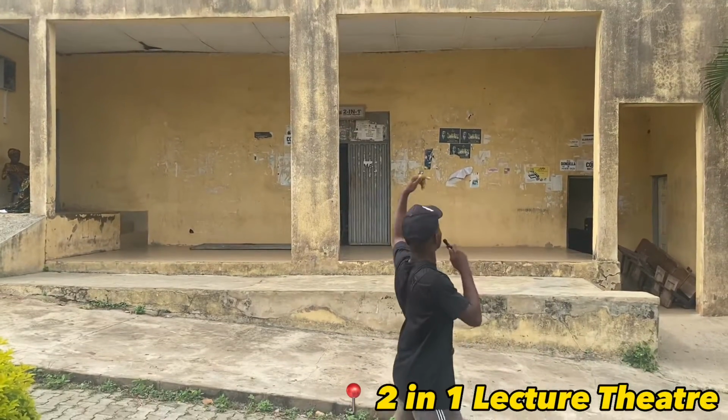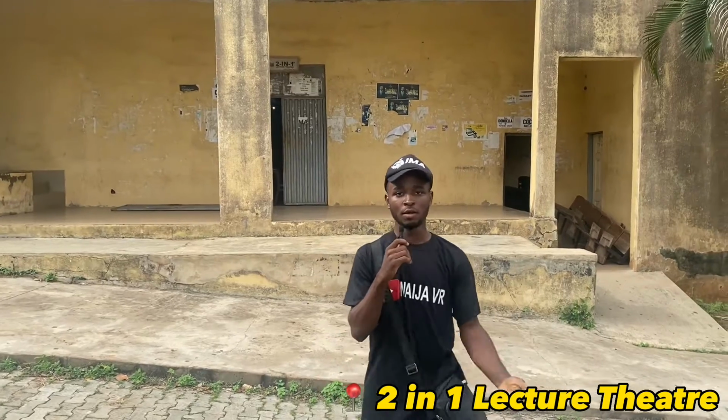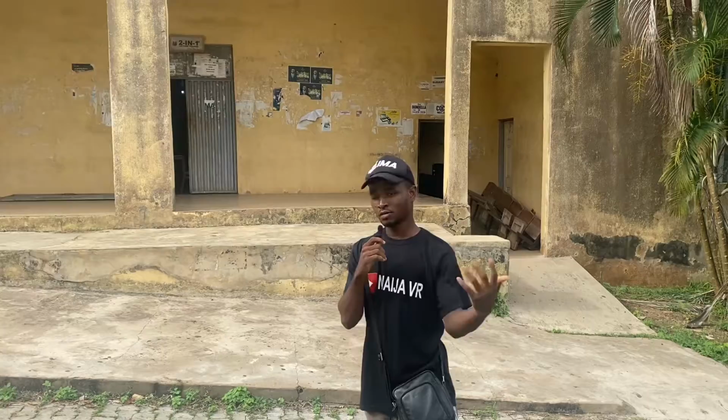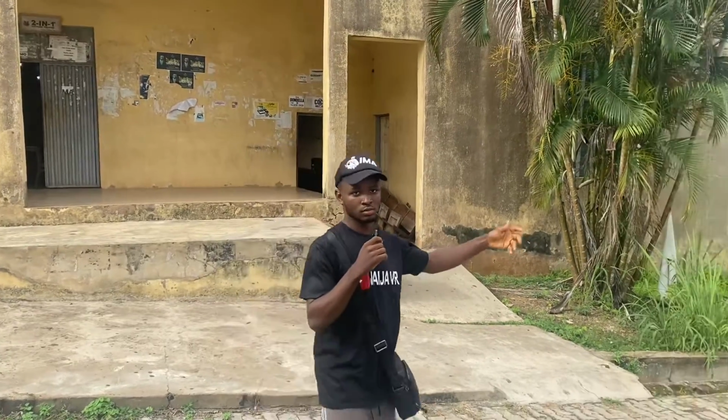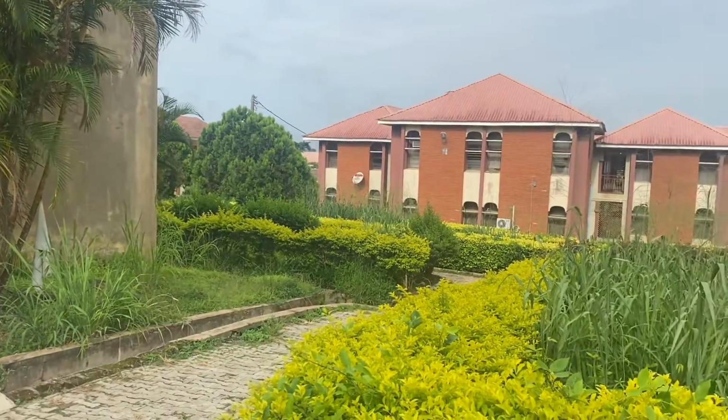Alright, so basically you are seeing this 2-in-1 lecture theater. This is where 100 level and 200 level students mainly have a lot of their classes. CS classes and the likes, you can take them here, okay? Let's check out the lecture theaters and other classes. And yeah, we've talked about SEMS. From here, we can proceed to SET and the likes.